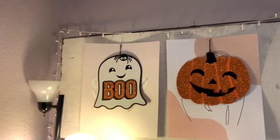And I only got a couple things, but I still want to show you guys. I got a couple dresses and sweaters for the fall weather that's coming up, or that's already here. It's not coming up, but it's here. And I got some Halloween decorations. I honestly need to get more. I have some over here too.